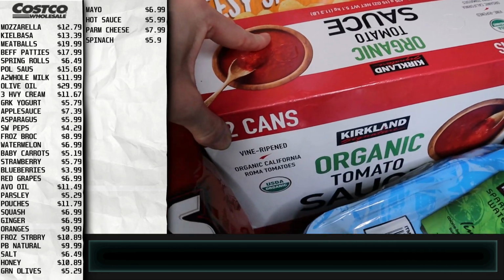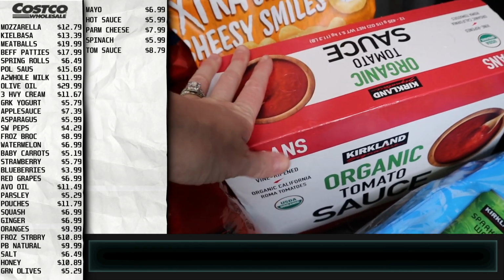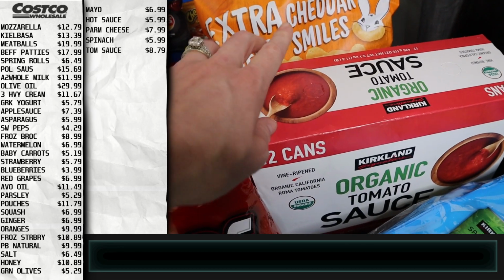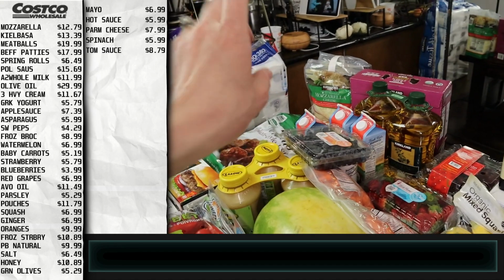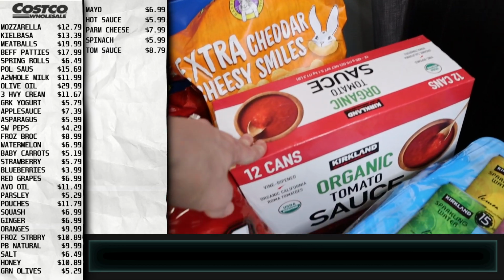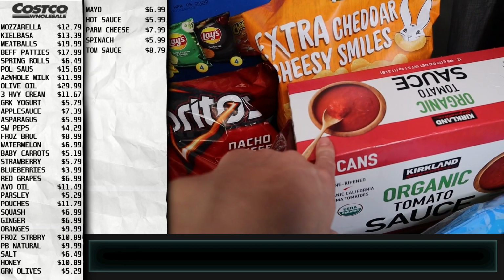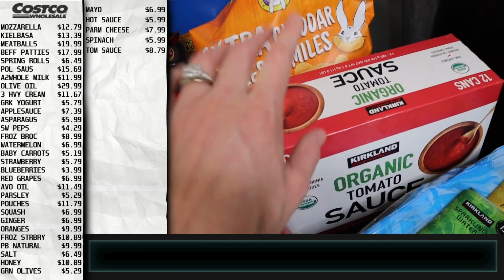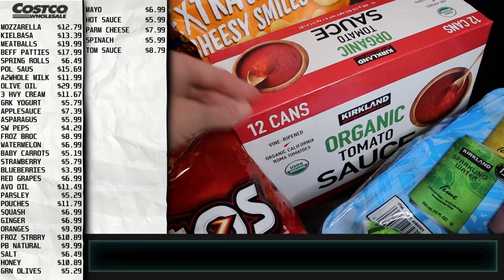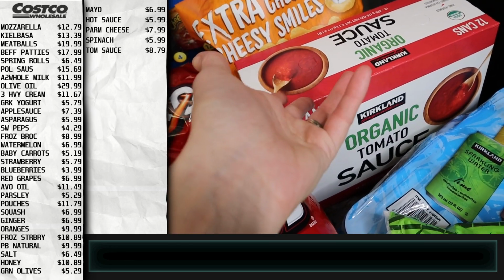I got this organic Kirkland tomato sauce, 12 cans to put in the pantry because we have only a couple left, and I've been trying to make my own pizza sauce. And since we're making our own pizzas with the mozzarella and the yeast and the dough and all of that, I got some of this to just make our own. If I canned, I would make my own pizza sauce and then can it, but I'm not there yet. Gonna get there. But I can just open a can and then freeze any extra that we don't use and then season it however we want.